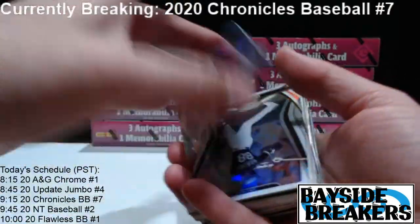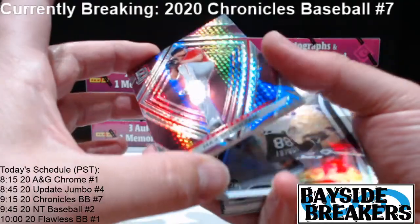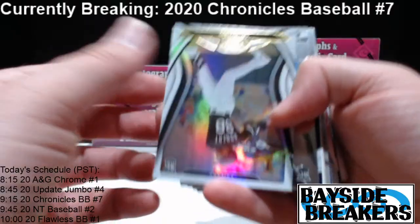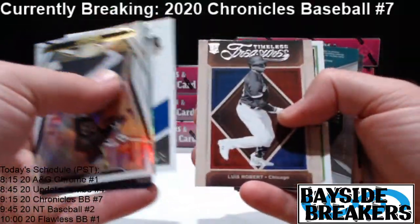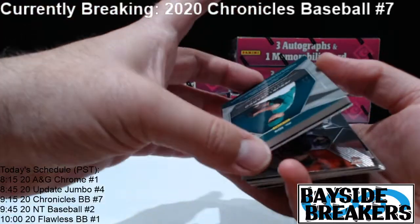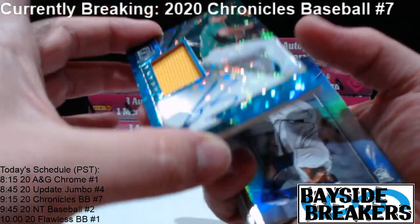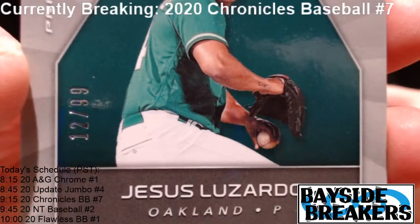First up is a Max Scherzer parallel for the Nats from Spectra. Number 275 on the Scherzer. Next up, we have a rookie patch auto, Jesus Luzardo from Spectra for the Oakland Athletics. Jesus Luzardo /299 for Oakland.